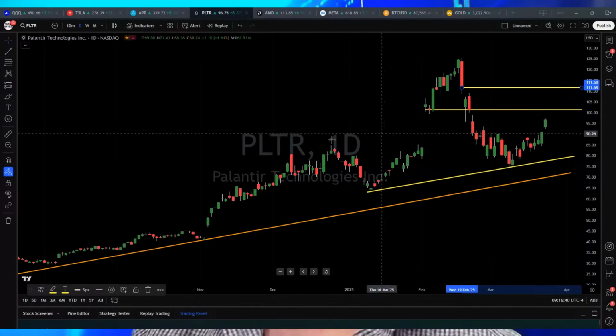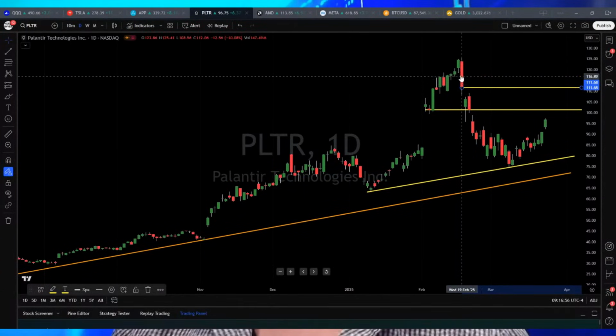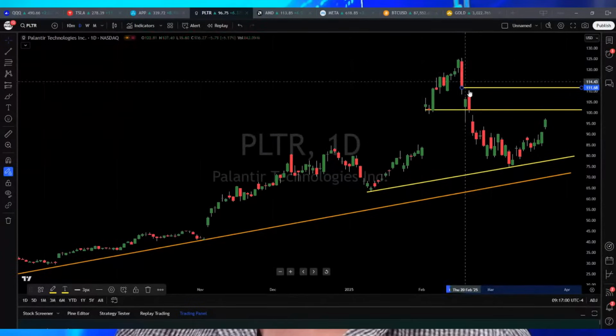Now, some people would say, oh, but Palantir is the most amazing company in the world. Remember, guys, that's emotion. They might be a great company. That doesn't mean that their stock price won't go down, as we saw just recently. And again, I pass no judgment on whether a company is good or bad, or whether they're the most amazing thing in the world. All I care about is this, the chart. The chart is what tells me.